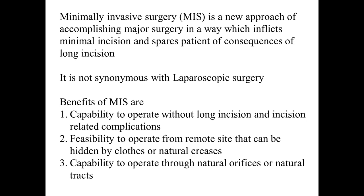Now, when we're talking about minimally invasive surgery, it means any surgery that involves minimal invasion or minimal cut, accomplishing what is required to be done in that particular patient. But it is not synonymous with laparoscopic surgery. Laparoscopic surgery actually means approaching the abdomen; laparos means the abdominal cavity. So approaching the abdominal cavity with a scope is called laparoscopic surgery. It's not synonymous, because you would hear from me that minimally invasive surgery is now practiced for many other things, not just the abdomen.